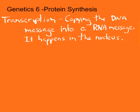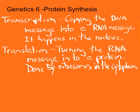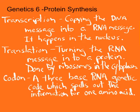The process of copying the DNA message into an RNA message happens in the nucleus, and that's called transcription. Ribosomes then take that RNA message and turn it into a protein, putting the amino acids together in the right order. This is done in the cytoplasm. Now, the genetic message is broken down into groups of 3. That's called a codon. It takes 3 nitrogen bases to spell out the information for 1 amino acid.